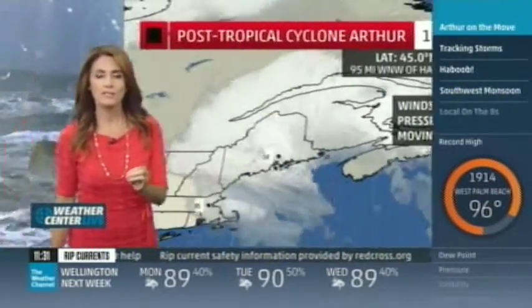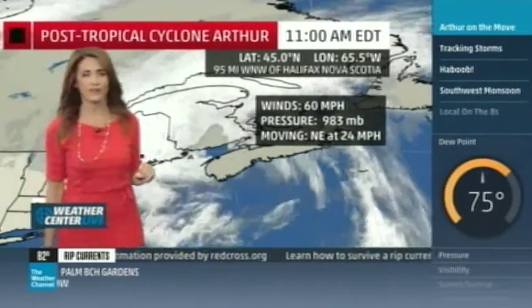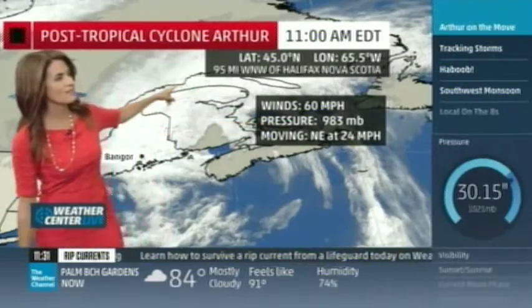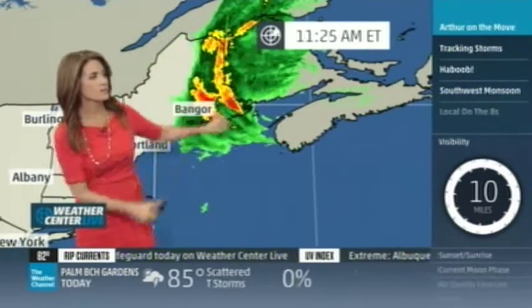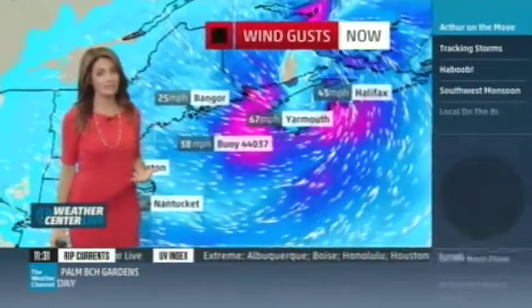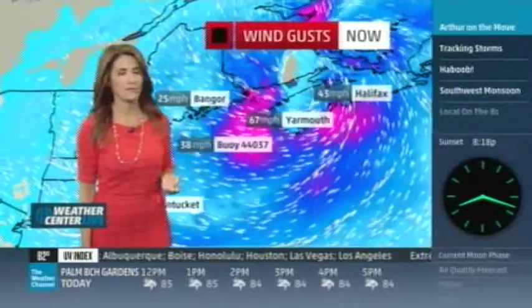So let's show you what's going on with it right now, as it is a post-tropical cyclone now, no longer a hurricane. Wind 60 miles per hour. You can see the pressure there, 983 millibars, about 95 miles west-northwest of Halifax, Nova Scotia. And there's that rain coming down Bangor and points north, where you see the red, where you see yellow, though there's heavier showers. And the wind is still an issue too. Take a look at this, 67 miles per hour in Yarmouth right now.